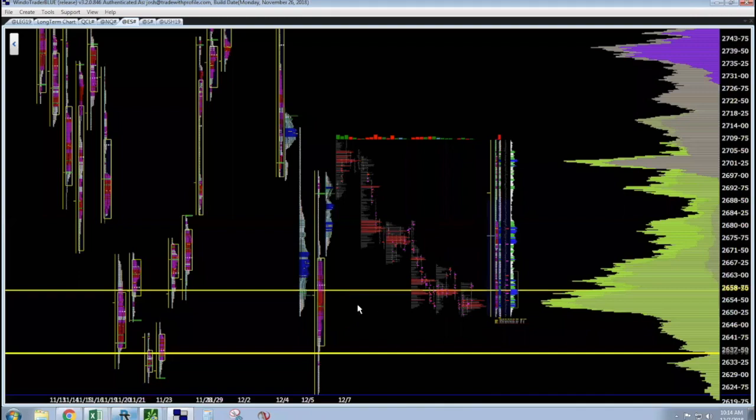So to your point, Scott, obviously we came in here, and there were a couple times that we came into yesterday's point of control in the ES and found buyers for some couple point moves actually.